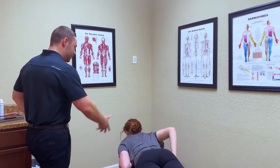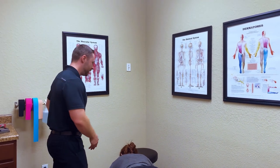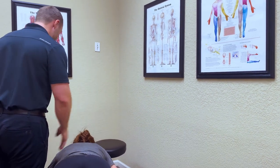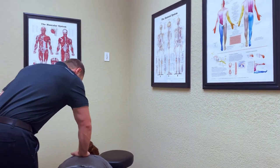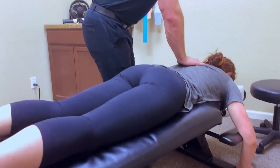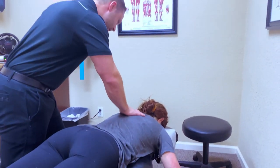And she's been a patient here for quite some time, actually, and we've worked on everything from hips to lower back, upper back, neck, right? Thankfully, she comes back whenever she needs us. We keep her feeling good to keep dancing, right?